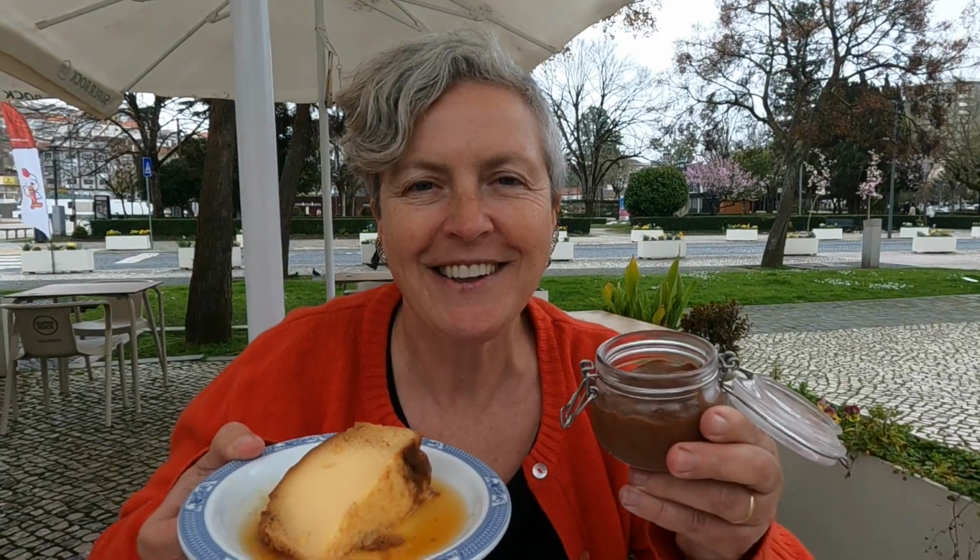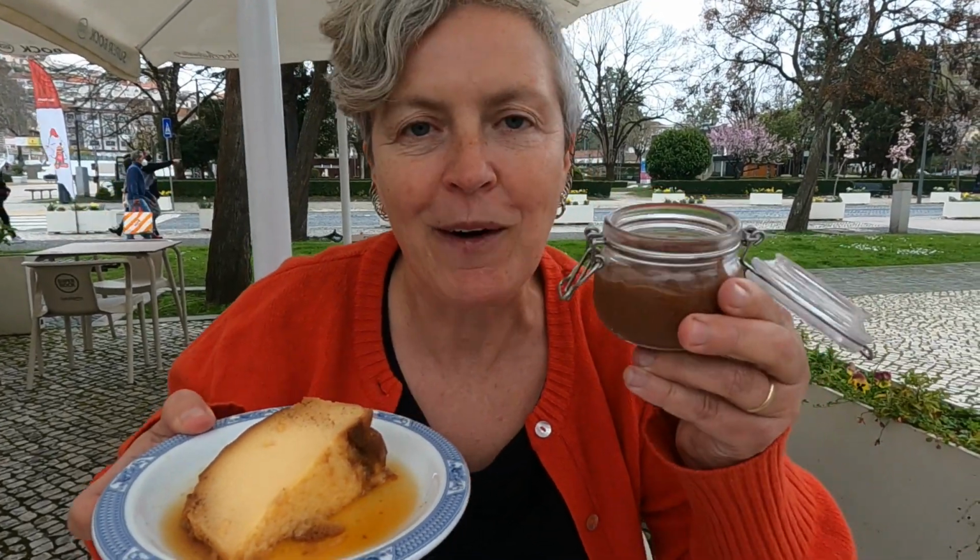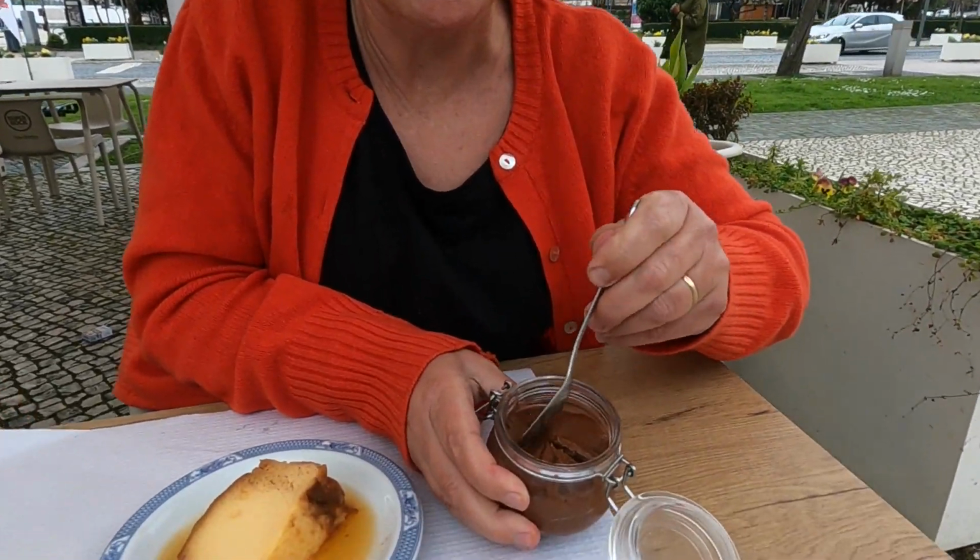We're gonna get dessert, yeah? Okay, that's a great idea. Dessert time. Yay! And so we've decided to share. We've gone for one pudding and one dark chocolate mousse, and Lee's given me the great job of trying them both. So first of all is the mousse.